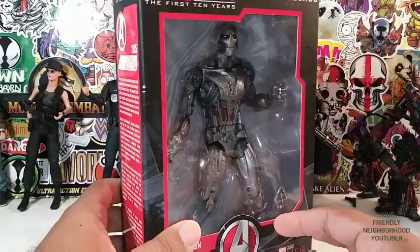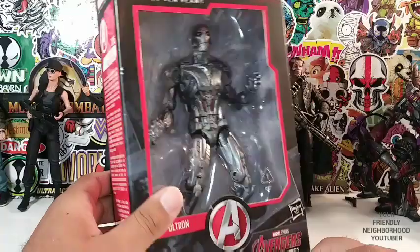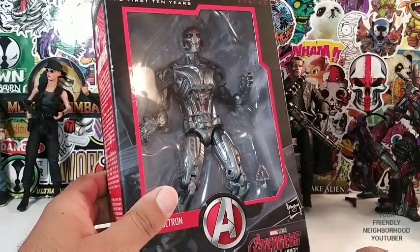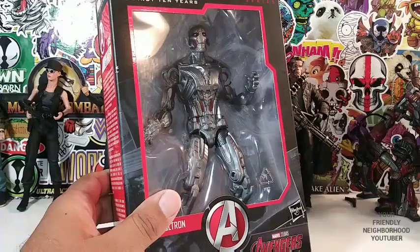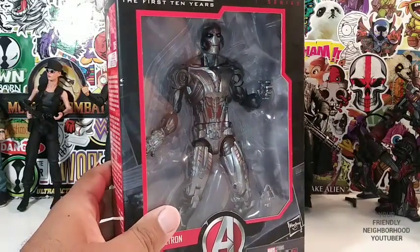Now let me tell you a little story. When this guy came out, I didn't pick him up. I don't know why. I saw him in the store not too long ago, and I decided to pick him up, and then I thought to myself, why did I pass on this Ultron? Because he looks freaking dope, dude.